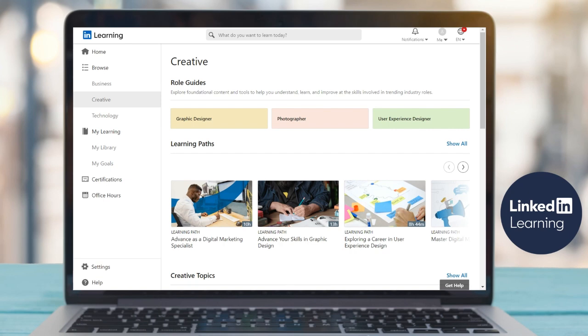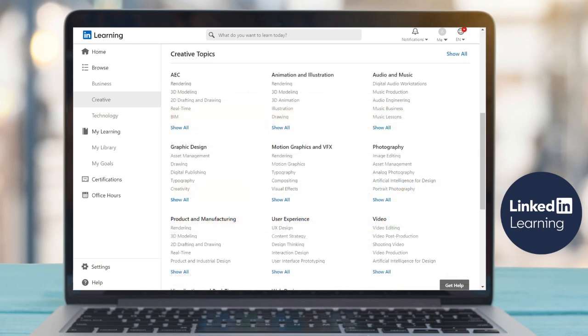It has a number of different areas that I can explore. I can also scroll down on this website to see a more comprehensive list of all of the different topics that they have available for me to learn about. From here you can see there's a wide array of topics to choose from. For example, drawing and illustration, or music lessons and image editing within photography. We also have video editing and 3D modeling.